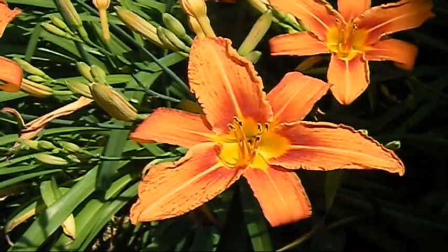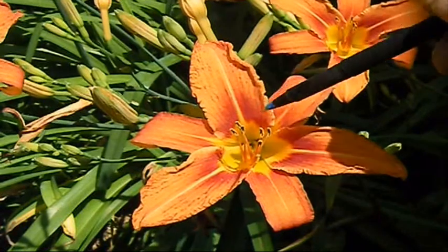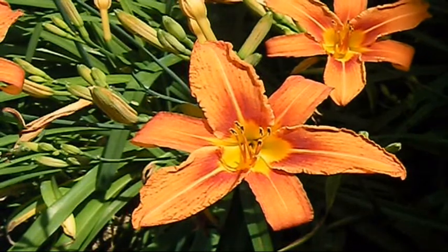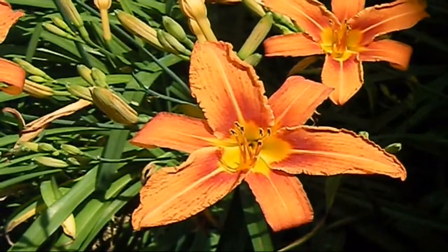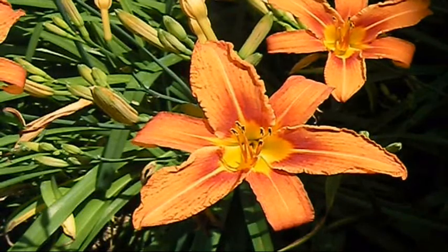Of course, tiger lilies are all clones. The flower has all the parts. We have six stamens, nice long pistil coming out here, but it's a sterile flower. Day lilies all propagate by way of their rhizome. So it's creeping under the ground.